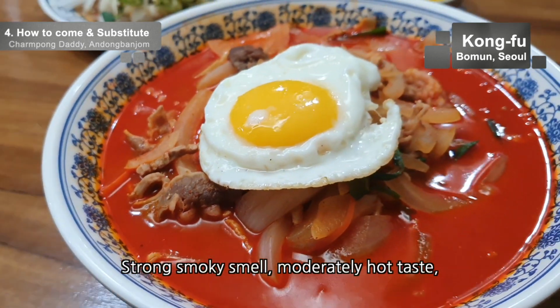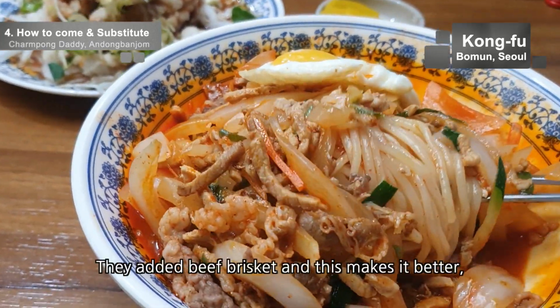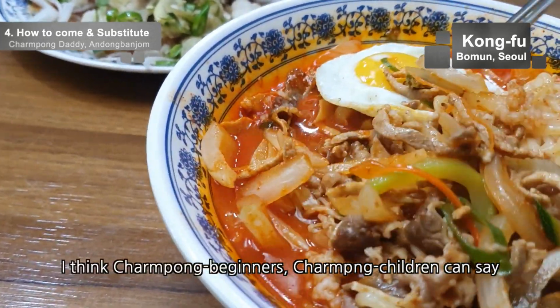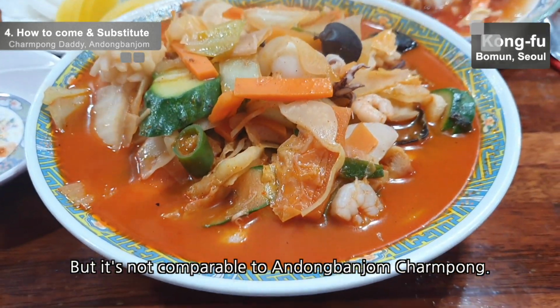Strong smoky smell, moderately hot taste, very slight sweetness. They added beef brisket and this makes it better, but maybe a bit superficially. I think Charmpong beginners, Charmpong children can say it tastes better here, but it's not comparable to Andongbanjom Charmpong.